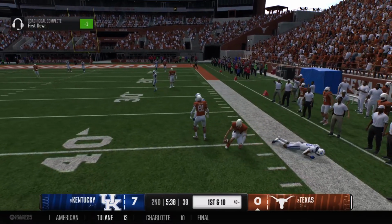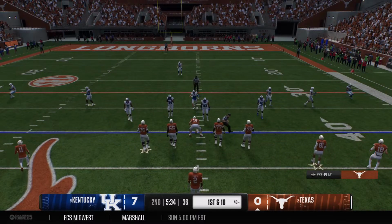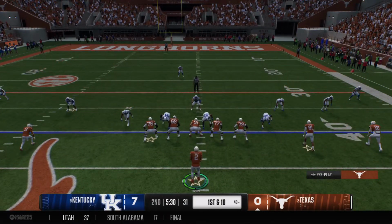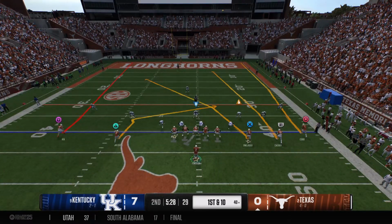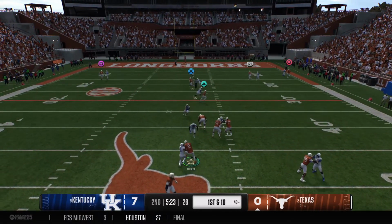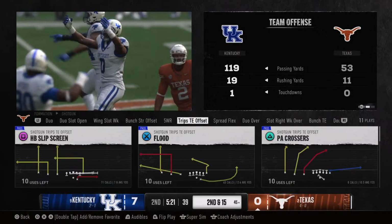Receiver looks it in. It's complete. And the gain is just good enough for a first down. The Longhorns come to the line to start a fresh set of downs. And looking to throw now on first down. A sack on the play, could not escape the pass rush.